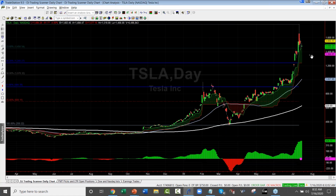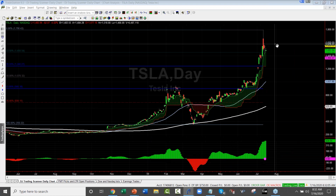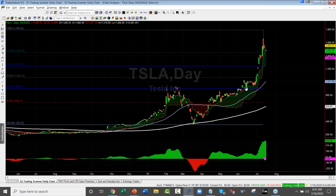The most shorted stock on the planet. I think I read that 20 billion are bet against Tesla. So obviously it's been in a run up. This is wave 3. It has started pulling back. And according to my rules and my analysis, this correction has not been confirmed yet. All we have is a low, right? So I would not short this yet.